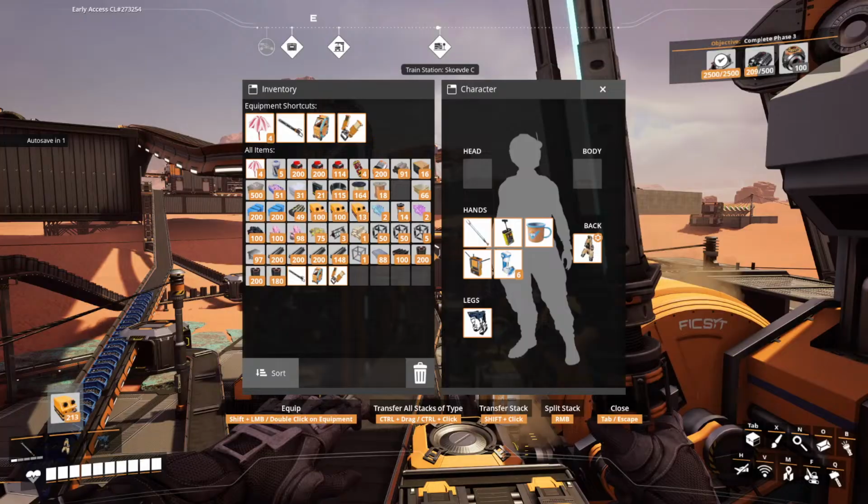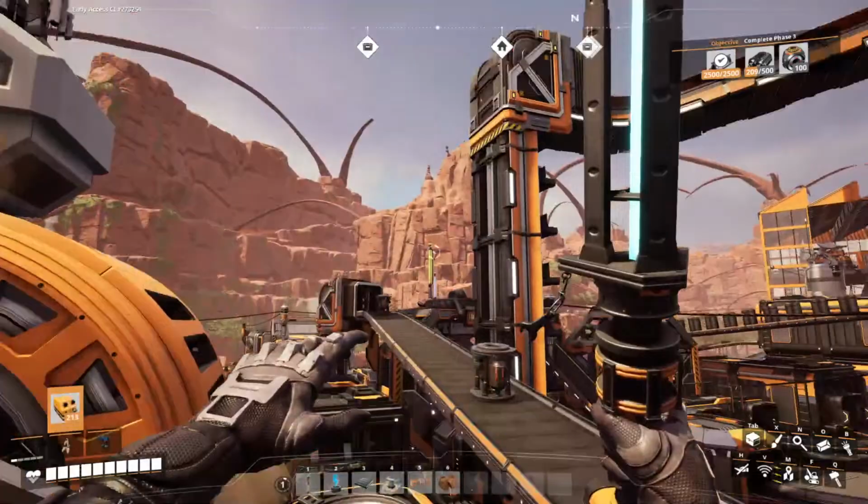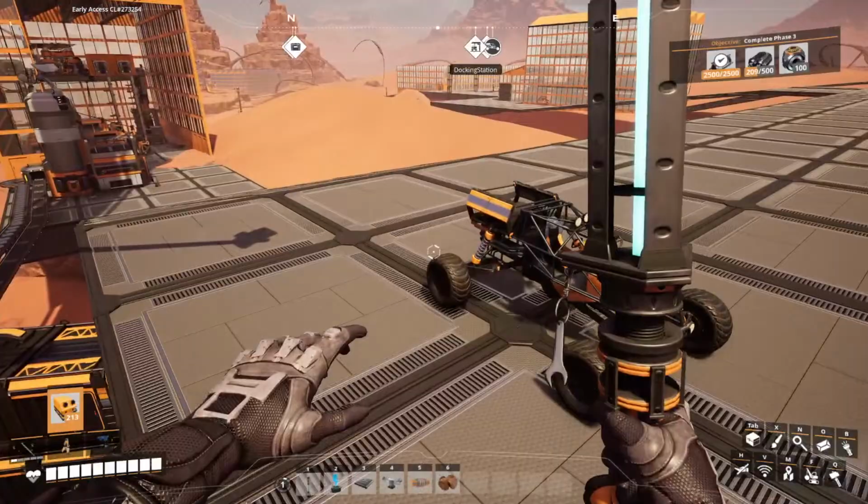some slugs. Actually, I will go ahead and turn these into the power shards, since we're already here. Because you never know where you're going to need to have a whole bunch of these things just laying around for no reason. Yep, that's all good. Neat. So, yep, that's about all she wrote, I guess.